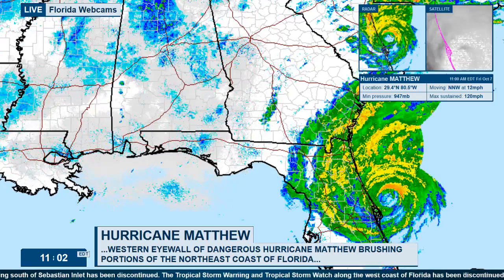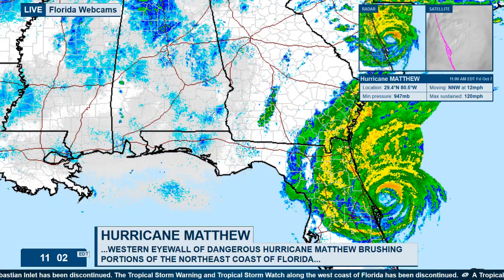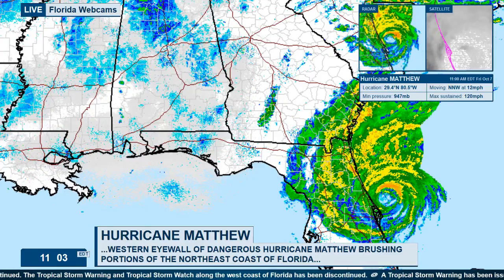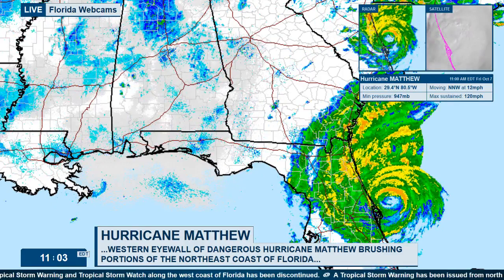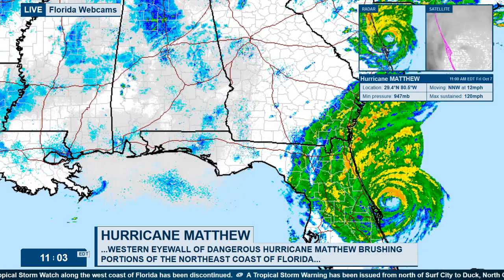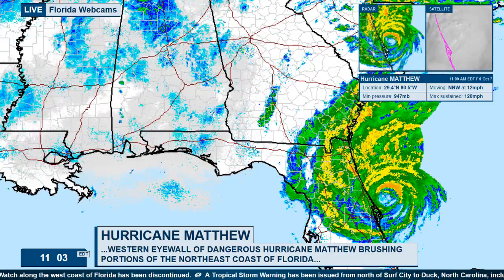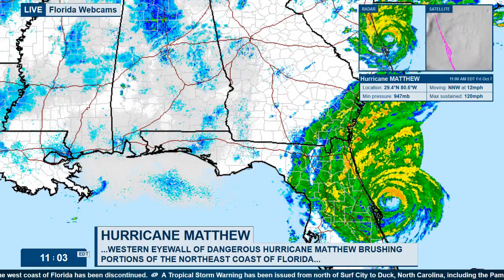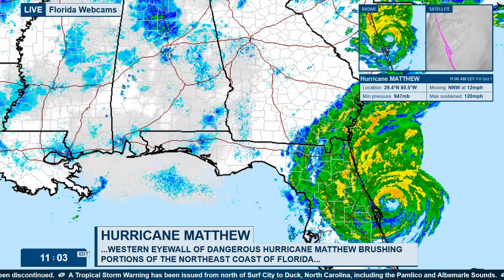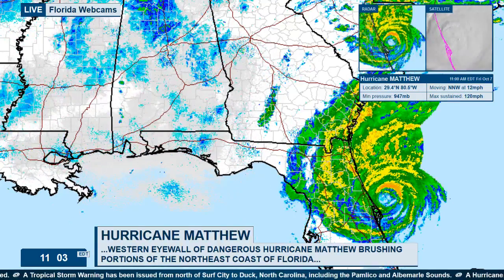If you missed it, the hurricane warning has been extended northeastward to Surf City, North Carolina. The hurricane warning from Sebastian Inlet to Cocoa Beach has been changed to a tropical storm warning. The tropical storm warning south of Sebastian Inlet has been discontinued. The tropical storm warning and tropical storm watch along the west coast of Florida has been discontinued. West coast of Florida appears to be in the all clear.